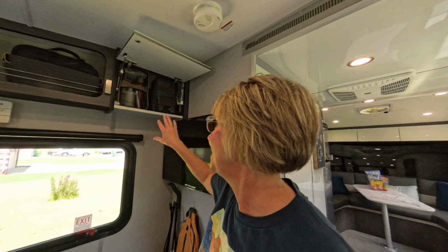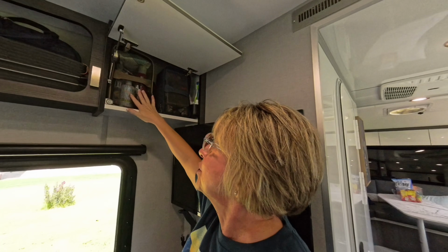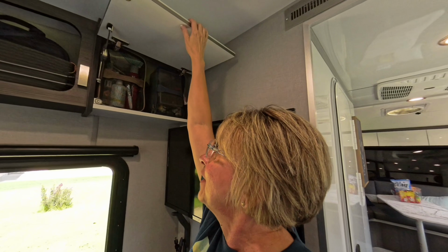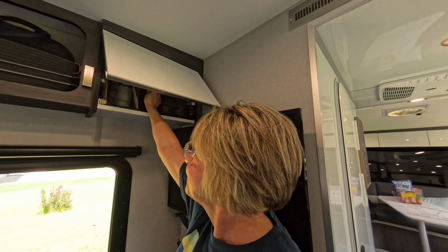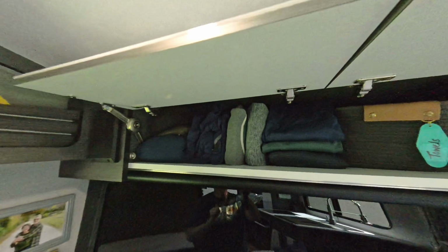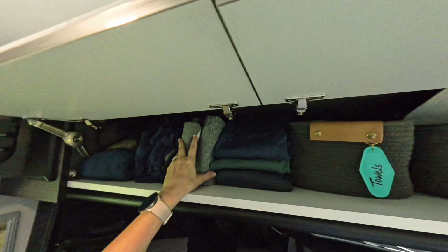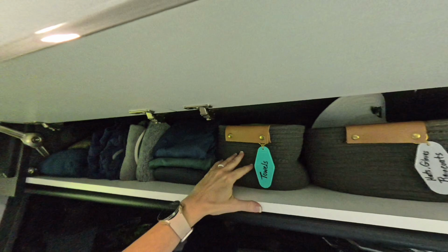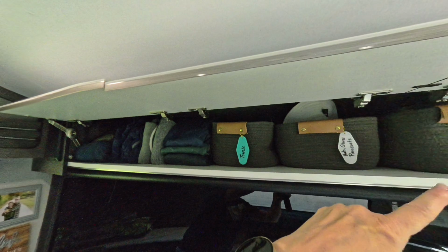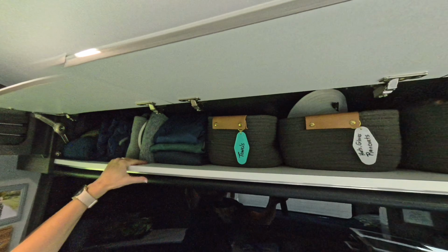So at the foot of the bed in this cabinet, we have our toiletries, and this is where all of our daily toiletries will stay. Our toothbrushes, Chris's razor, everything goes right in here. Chris's clothes that are bulky, we added up here on this side. And then we have our towels, some hats and gloves there, and cords and tech stuff is over there.